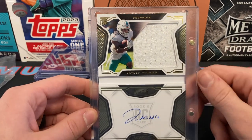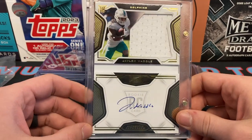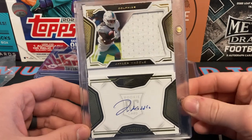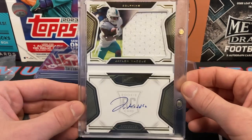And I think I had the Luka at like 100, 125, give or take. So, I mean, Waddle, of course, was very popular back then. Was it worth a Luka rookie? Probably not in hindsight, but you know what?